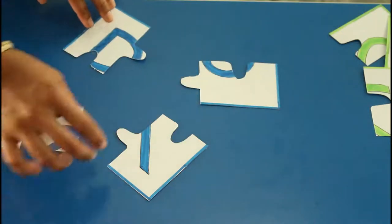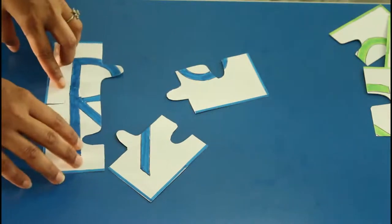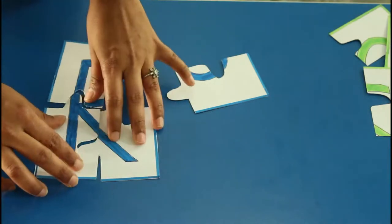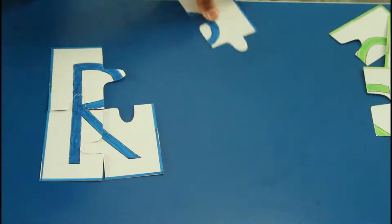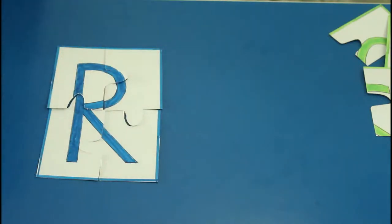How to join this one? Let me try. Okay, here I got. Yes, now this one? No. So here, yes. Now the last one. Yes, we got a letter. We got the letter R.